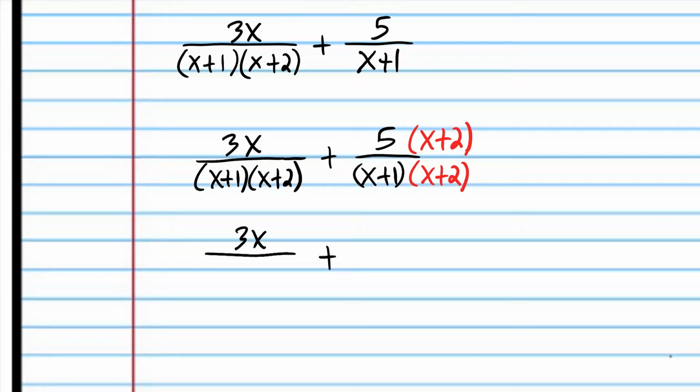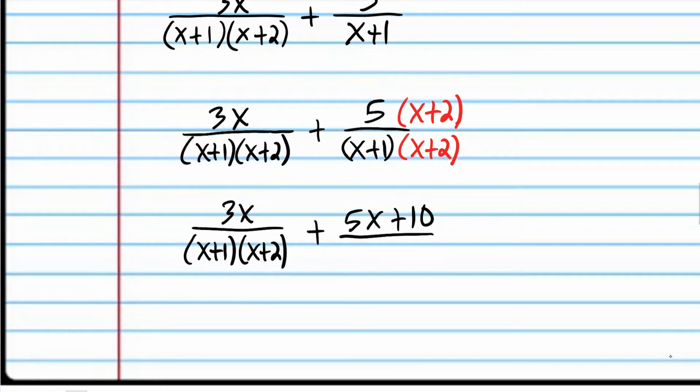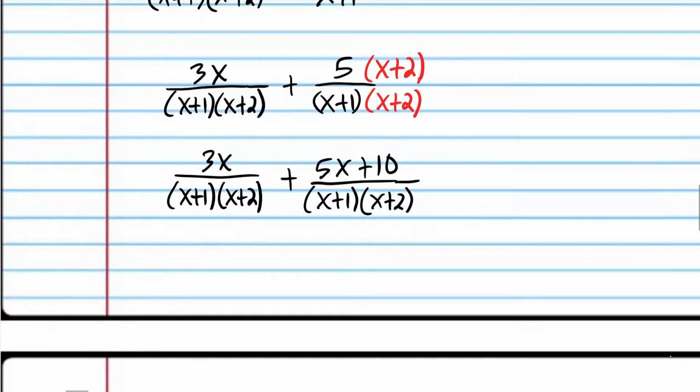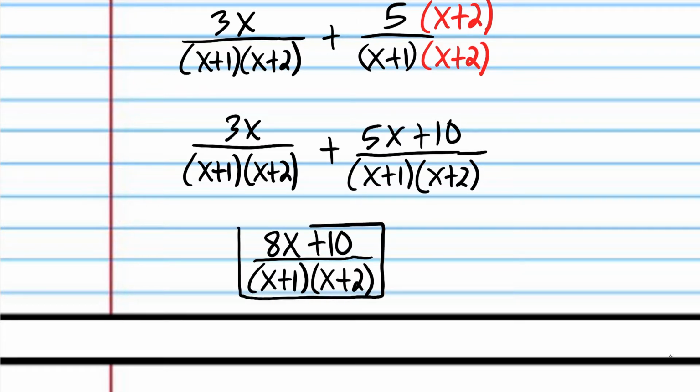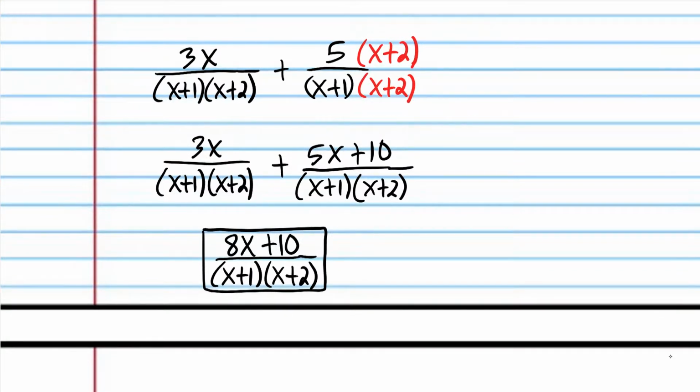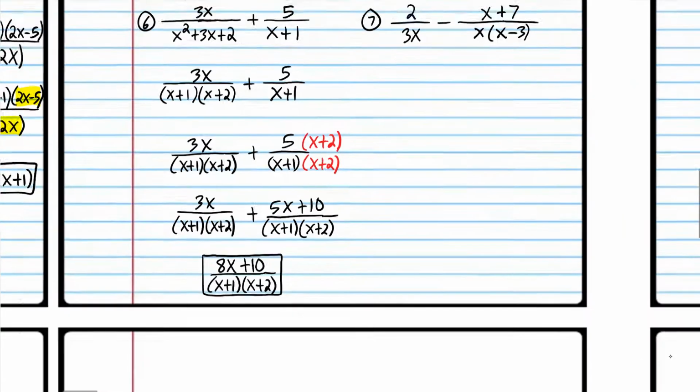So now I'm just going to rewrite this. And I have to use the distributive property. 5 times x plus 2, that's 5 times x is 5x. 5 times 2 is 10. And I'm just going to keep it in factored form in the bottom. So again, because we have this common denominator, we can go ahead and add these up. So 3x plus 5x is 8x, and there's nothing else to add 10 to, so we can just write the 10, and we can just keep the denominator in factored form. A lot of students say, well, don't we have to multiply that denominator? Don't we have to multiply it to get x squared plus 3x plus 2? Well, not really. You can just keep it in factored form. That's fine. So if you got that answer, good job.